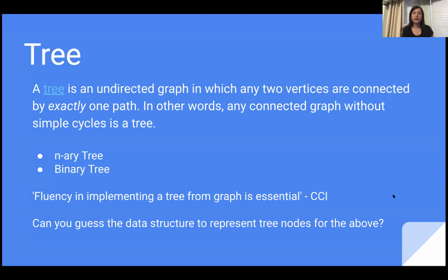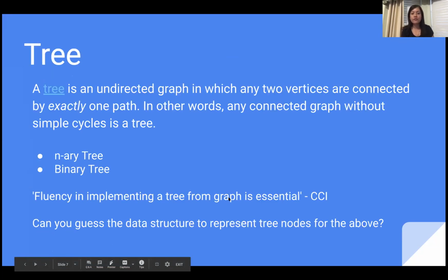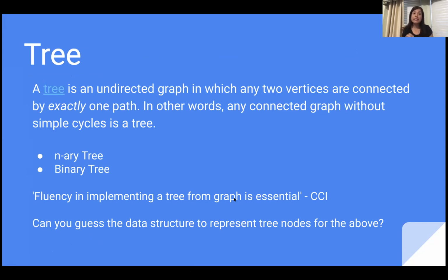And I'm also going to borrow something from Cracking the Coding Interview. So the focus, remember, here is on cracking the coding interview, literally. One of the quotes from that book is, fluency in implementing a tree from graph. Actually, there's a typo here. It is not from graph. It's a tree from scratch. Implementing a tree from scratch is essential.